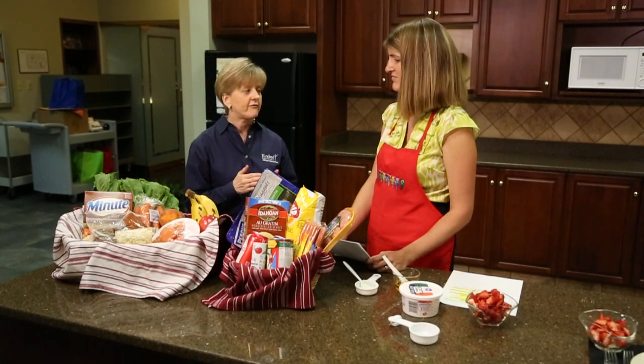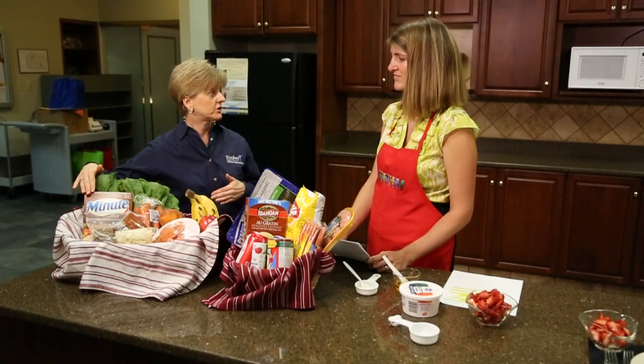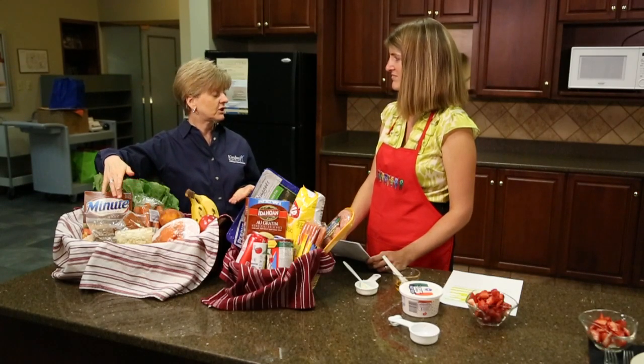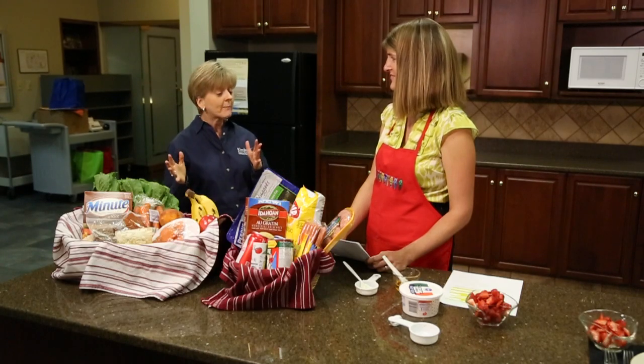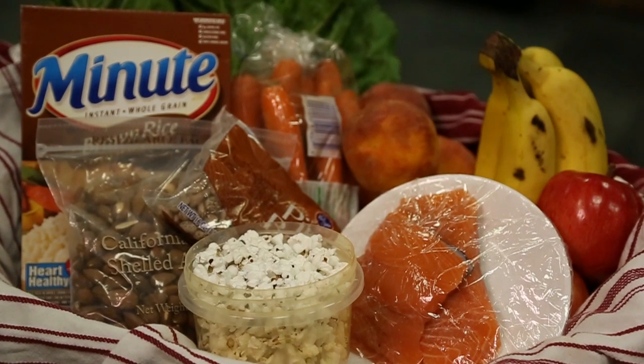And then also you want to have fiber-rich whole grains. So for example, the brown rice, that's a fiber-rich whole grain. And even popcorn, that's a fiber-rich whole grain as well. So that's a good source of your whole grain foods. But you also want to make sure with the popcorn, sometimes those can increase in calories because you've added sugar or fat or salt as well.